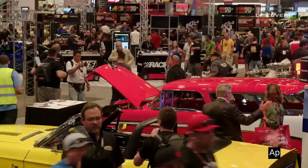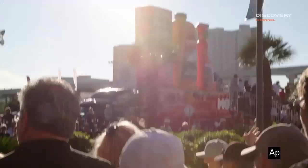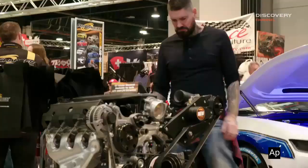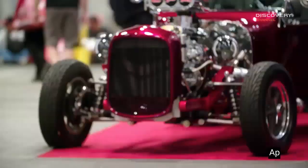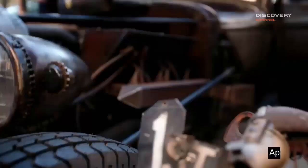SEMA is one of the biggest and best automotive trade events in the world. 60,000 buyers from around the globe flock to this specialty showcase to check out the hot new products. Oh, that's beautiful. Look at lovely, that. Isn't it? Awesome machines. This is car porn. It's exactly what it is. And meet some of the brightest minds in car building. How you doing, Shane? Nice to see you.